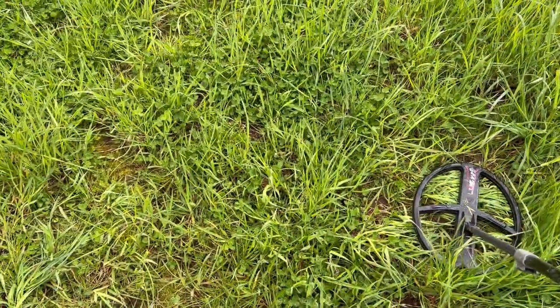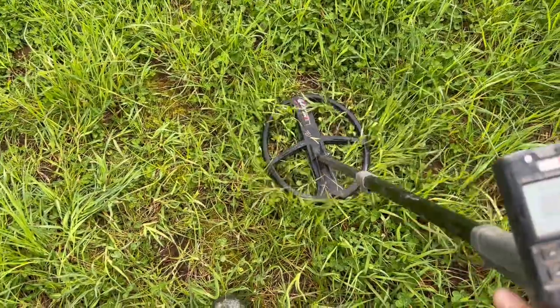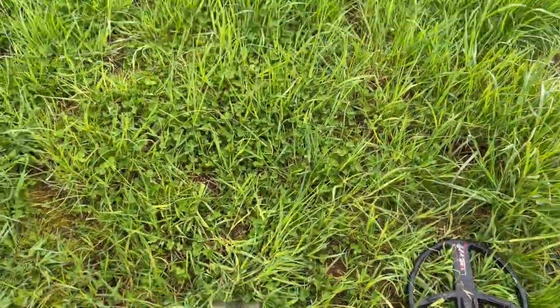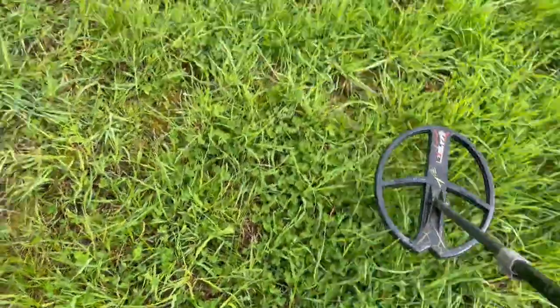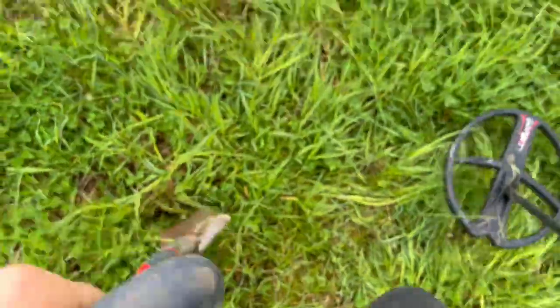Could be Georgian copper. Seems like a fairly small target. Dare I say it, silver. Certainly getting a lot less silver than I got last time. 7 silver coins last time. It was as if they were throwing it away like confetti.